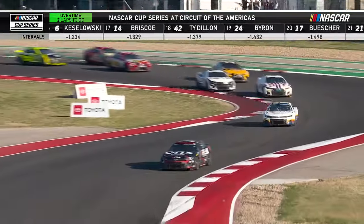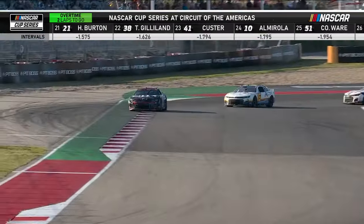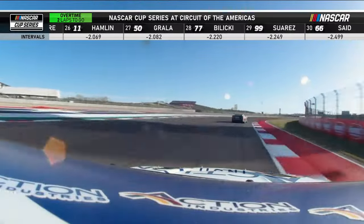Careful. He just needs to not make mistakes. That's right. That's exactly what you're saying. Calm down. Run your lap. Run your smooth lap. Make AJ have to do all the work. AJ is the one who's going to have to pressure himself to catch him if he just runs a solid lap up front.